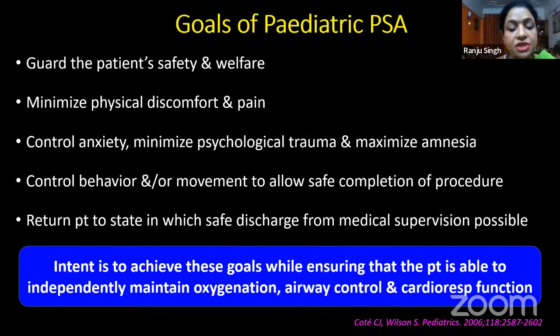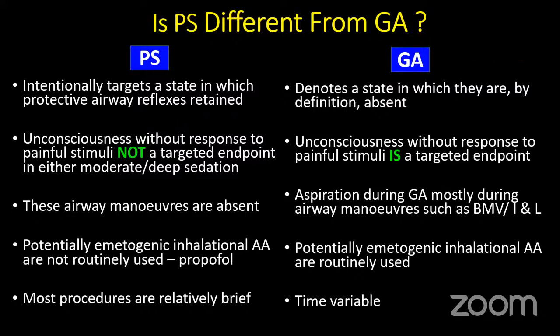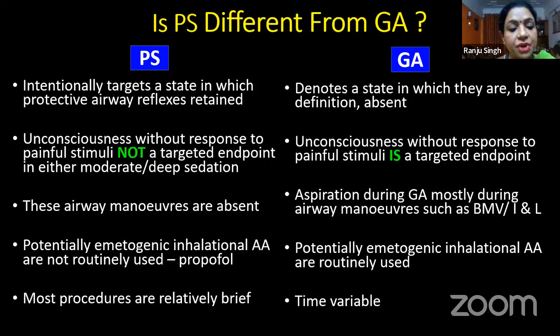An increased number of diagnostic procedures today has really increased the scope of pediatric sedation. And because of the limited availability of anesthesiologists, a large number of non-anesthesiologists are performing procedural sedation. Is there any difference between procedural sedation and general anesthesia? Yes, there is. Procedural sedation intentionally targets a state in which the protective airway reflexes are retained, whereas general anesthesia denotes a state in which they are, by definition, absent. Unconsciousness without response to painful stimulus is not a targeted endpoint in either moderate or deep sedation, whereas unconsciousness without response is a targeted endpoint when you deliver general anesthesia.